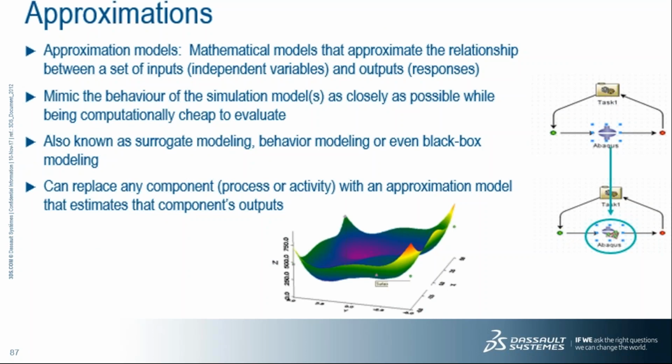Again, approximation is another component we are going to discuss. Approximations are mathematical models that approximate the relationship between a set of inputs, the independent variables, and the output responses, mimicking the behavior of the simulation models as closely as possible while being computationally cheap to evaluate. They are also known as surrogate models, behavior modeling, or even black box modeling, and can be used as an approximate model that estimates the component outputs.